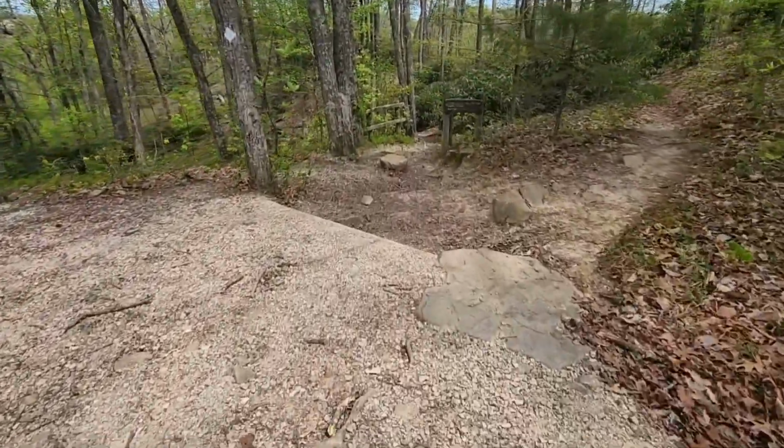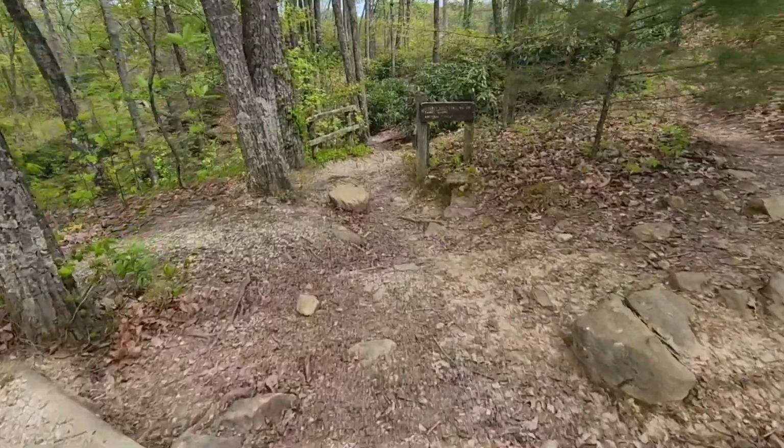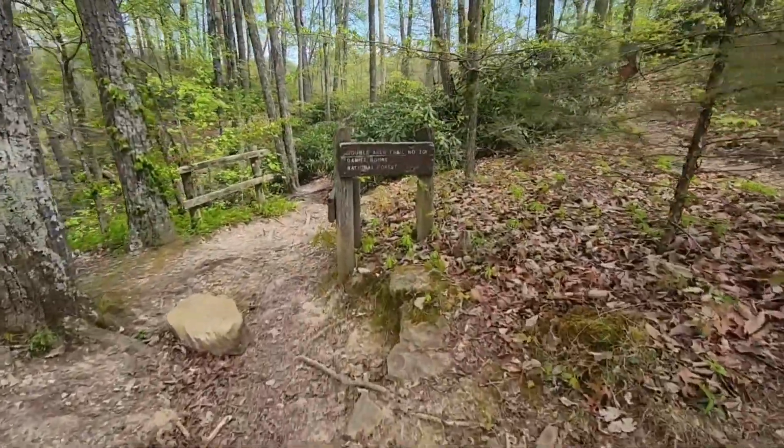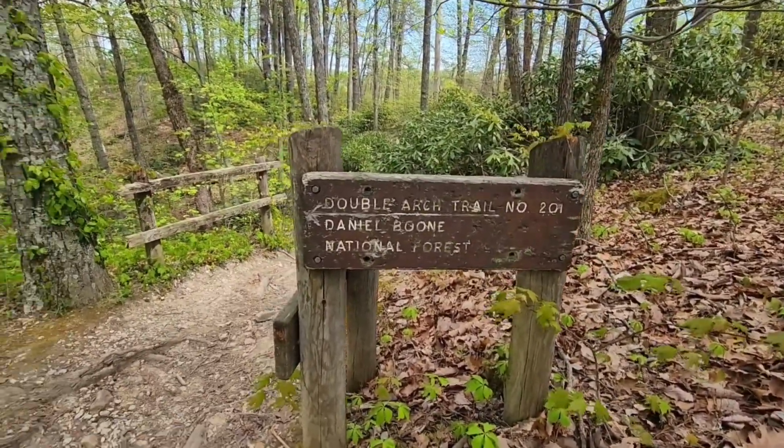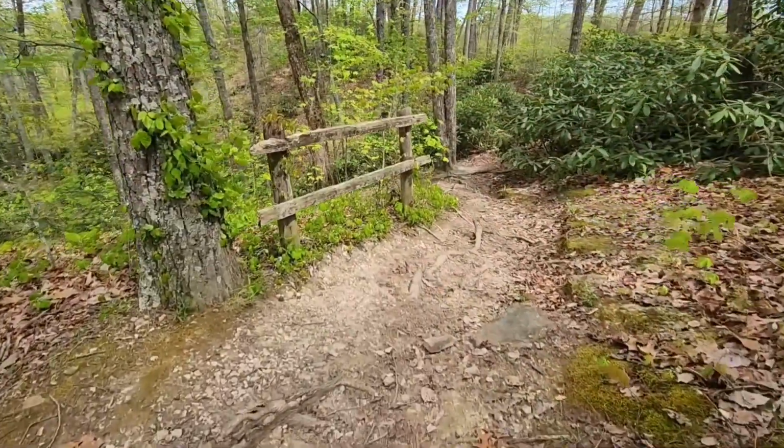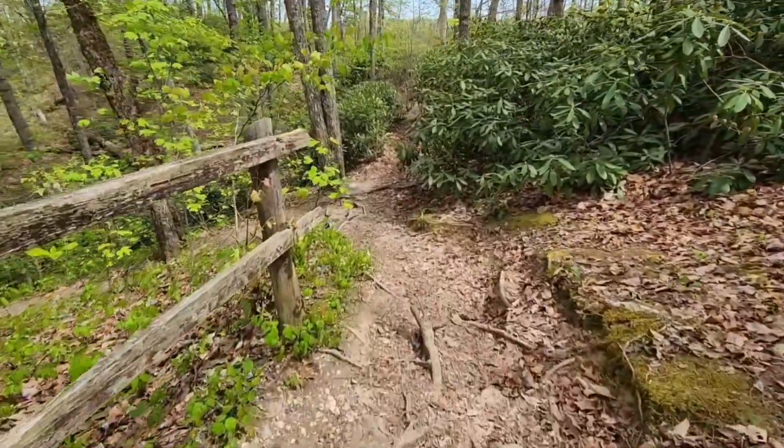Head off to the right here. This is the start of the Double Arch Trail. So let's hike the trail down here. Go check out Double Arch.